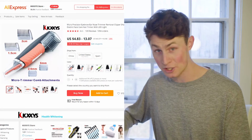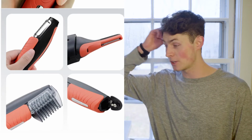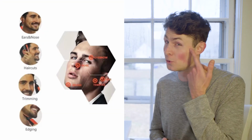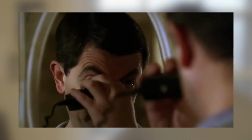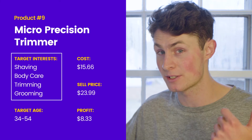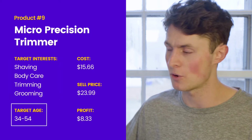Now we have a micro precision trimmer. It's got like two sides. It's got one side to do hair and another side to do really small hair on your face. I'd be targeting interests like shaving, body care, trimming to 34 to 54-year-olds. I think this is a need item, so it's a winning product in that respect. Like, some people are going to think this is a need item, not me.